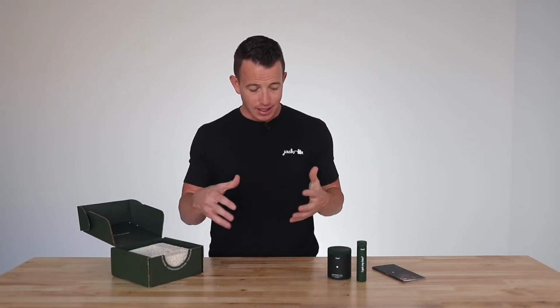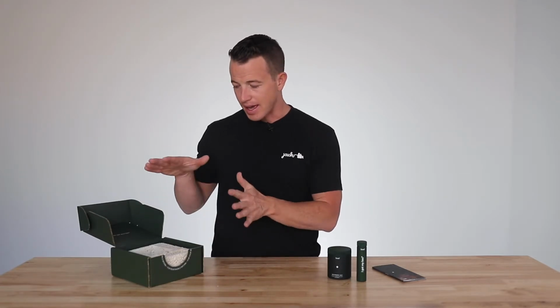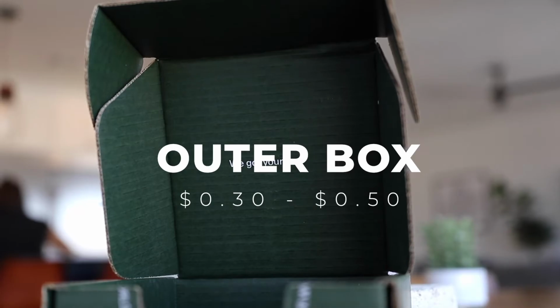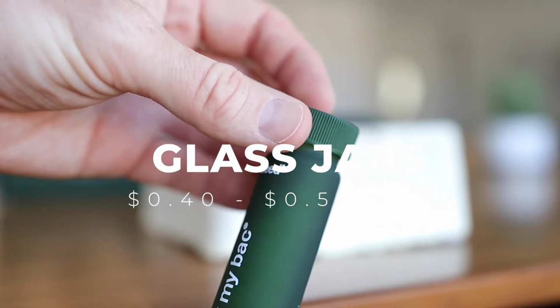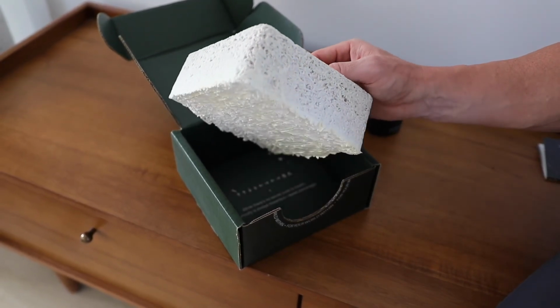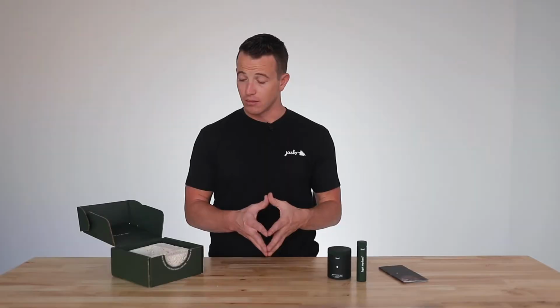If you wanted to invest in packaging like Seed, like this, what would something like this cost you guys? So the exterior corrugated box with this flooded Pantone color inside and outside is gonna be in the 30 to 50 cent range. The glass jars, custom spray colored with a cap, the white screen printing would be 40 to 50 cents per bottle. And this mycelium, being the most expensive part of the package itself, is estimated at $3 to $4 at volume. So if you were doing a custom molded bottle shape like they've done here, you would need a mold, which would cost you anywhere from $750 to $3,500. Overall, I consider this packaging minted.